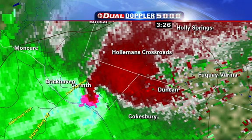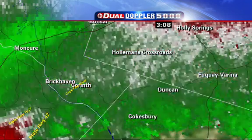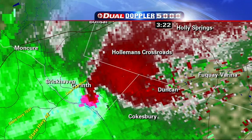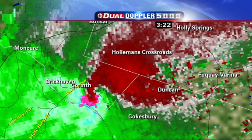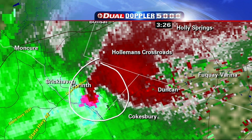I will time-lapse this. Again, this is our velocity signature. What we look for here is the winds inside the thunderstorm, and it's this area right here that we're time-lapsing. Let me put the latest view up. This is the area that has the greatest rotation. This is the area that's under the greatest threat right now. And the storm is moving so fast that it's likely that this has advanced already into southwestern Wake County.